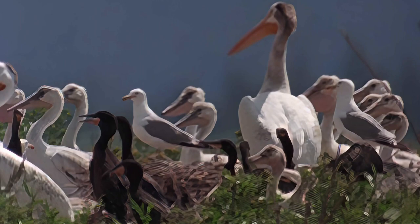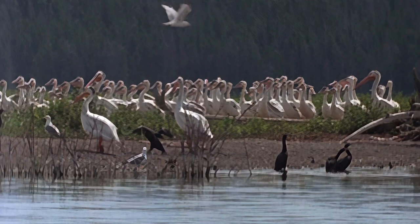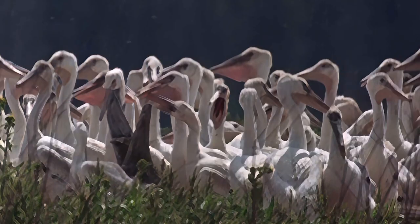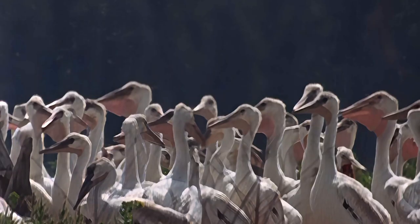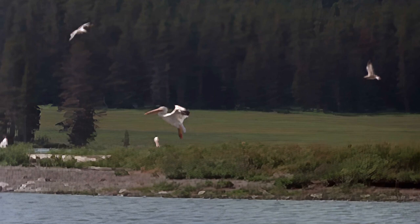This colony of white pelicans is the last in Wyoming, the only one within the boundaries of a national park, and one of only about 15 now remaining throughout the world. Four kinds of water birds nest on the islands. The pelican alone was persecuted. In the early 1900s, the great birds were blamed for depleting the trout.